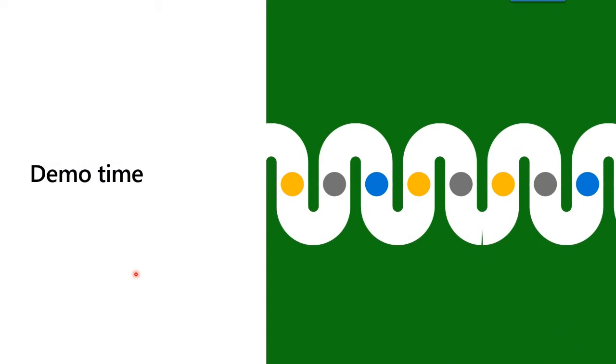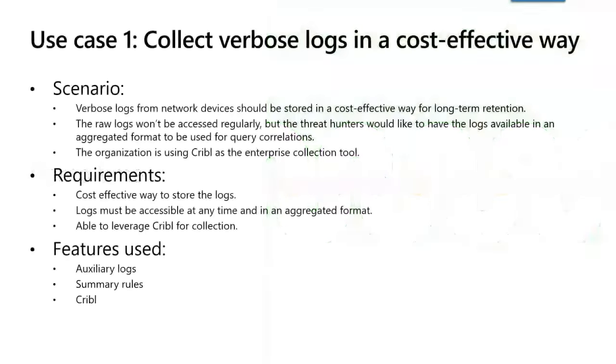Now, I think there's a lot to digest. Let's switch gear a little bit to demo. We have three use cases prepared to showcase the features that we have discussed. For the first use case, I'll hand it over to Naomi. Naomi, would you like to walk us through the first use case?